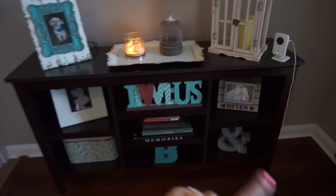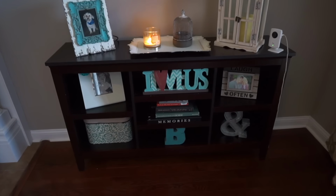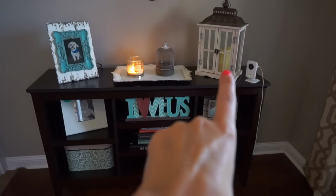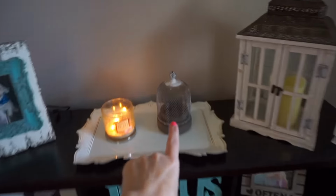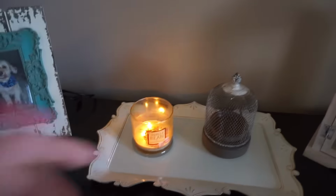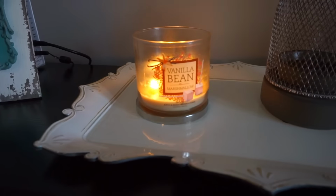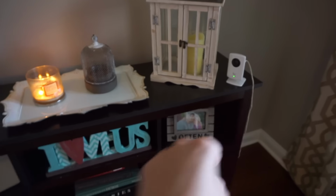Anyways, I got this shelf from Target. They have a bunch of different colors. You'll see I have another one upstairs. And I got the lantern from Kirkland's, and that tray is from Kirkland's. This is a Scentsy. I think it's the birdcage one. And I'm just burning the vanilla bean marshmallow from Bath & Body Works. And if you're wondering what that is, that's our security camera.